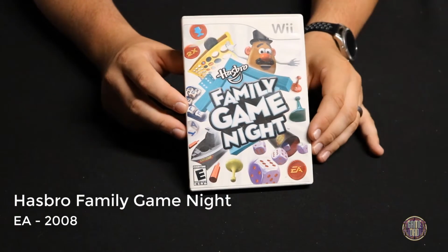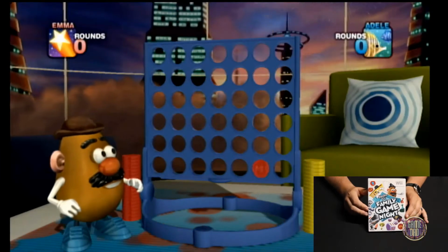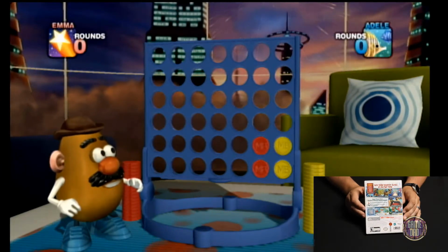Hasbro Family Game Night was released by EA in 2008 and is a game of, you guessed it, other games. I will say though, what is fun about this title is that it has a bunch of classic board games and other things to do in it, such as Connect 4 and Battleship.